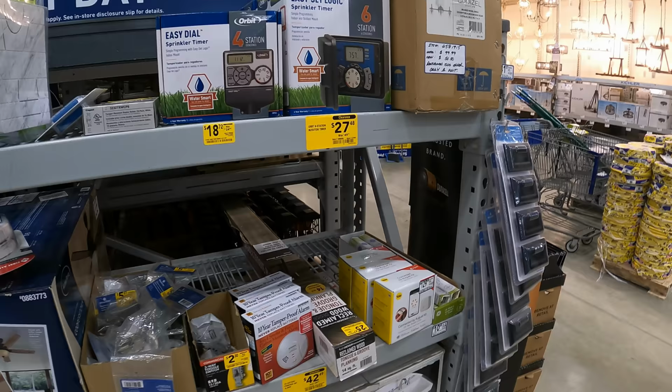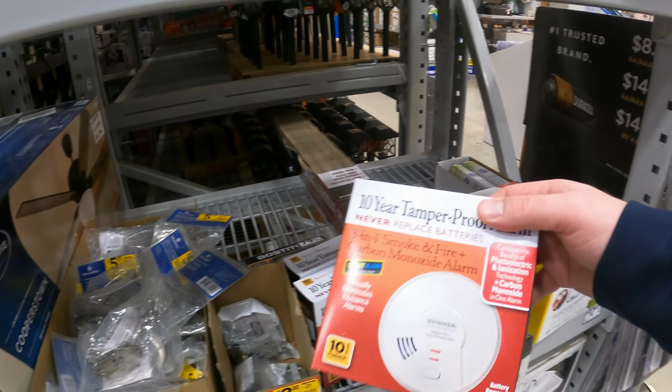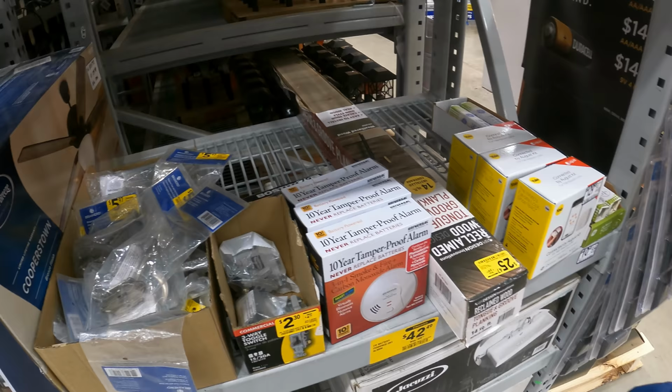The other stuff, we have some of the sprinkler timer and dials, about 10 bucks off here, 50% off there, down to 27. This, I did find out why this alarm never worked, or is so expensive. It's 42 bucks, works for 10 years, never replaced the batteries. Was 50, now 42. It'll keep going. Get some three-way toggle switches for 2 bucks.